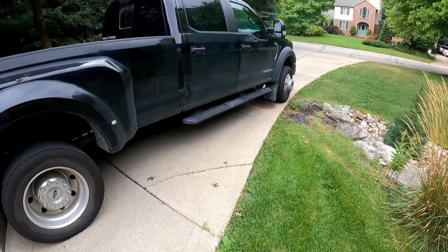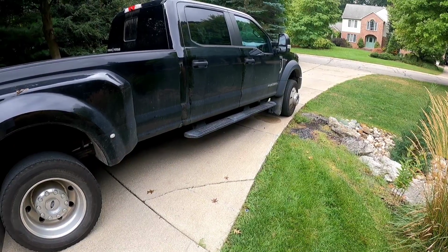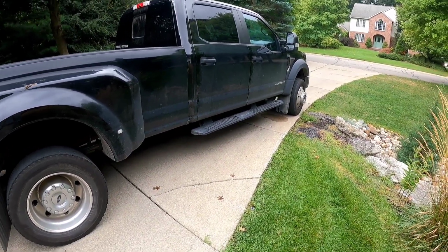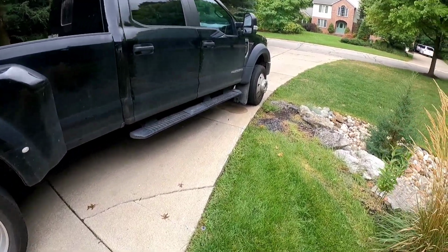So yeah, I bought it sight unseen basically, because the sales guy's like, I got two of them. One's a black one and one's a white one. And I was like, well, what's the mileage on the black one? And then he told me. I was like, I'll take it. Here's a deposit.